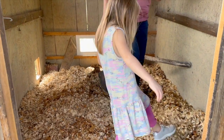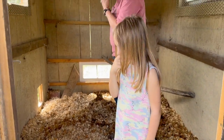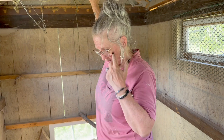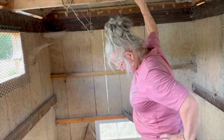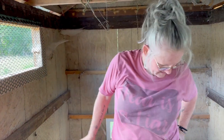We use the deep litter method for our chickens, and as far as gardeners go, we like that method because that is great compost. I just took a whole wheelbarrow full of the stuff that I pulled out of here, and it's now sitting over at the compost decomposing. It's already probably halfway decomposed before it even makes it to the compost pile. So that's a great source of content for your compost pile. Right, it sure is.